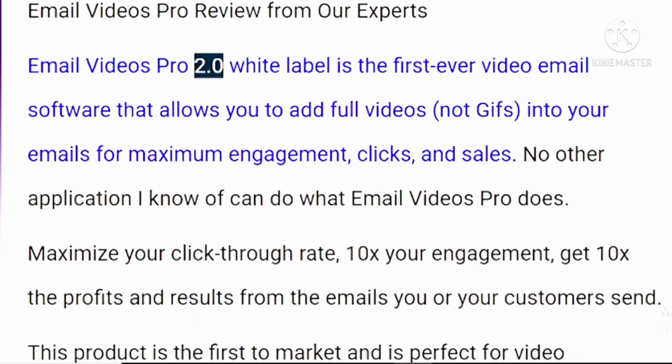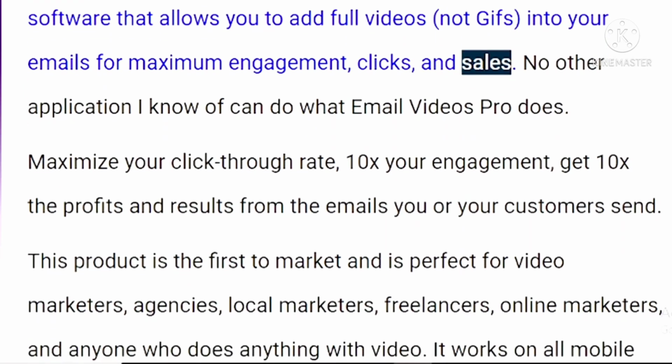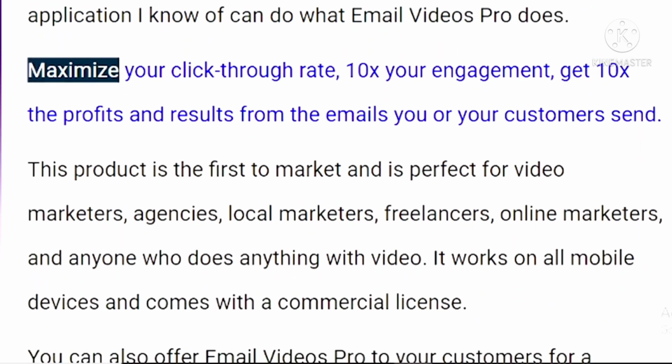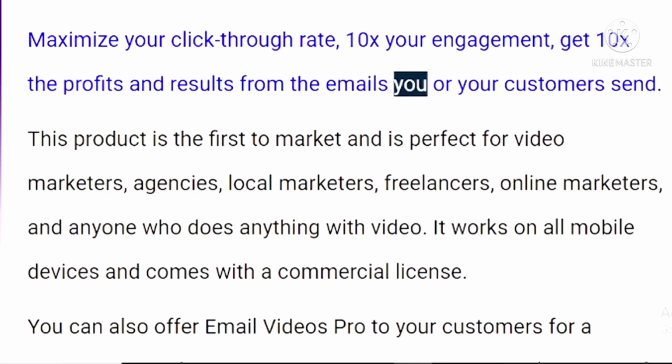Email Videos Pro 2.0 White Label is the first ever video email software that allows you to add full videos into your emails for maximum engagement, clicks, and sales. No other application I know of can do what Email Videos Pro does. Maximize your click-through rate, 10x your engagement, get 10x the profits and results from the emails you or your customers send.